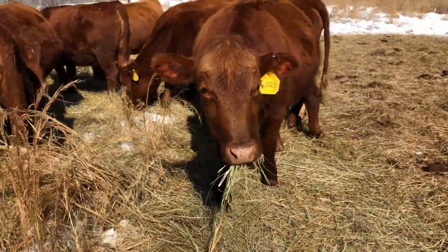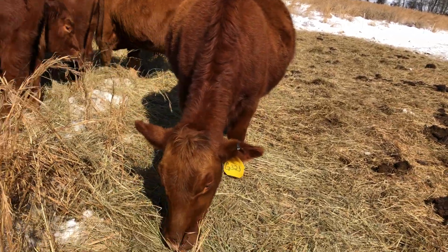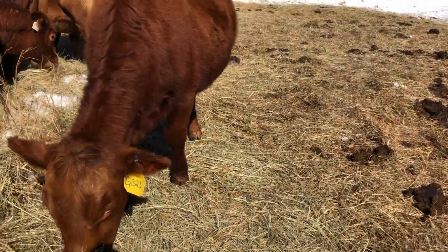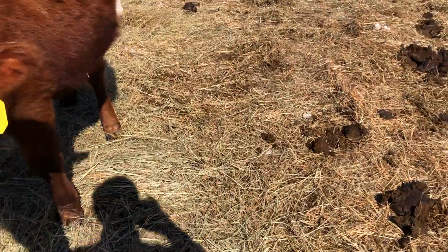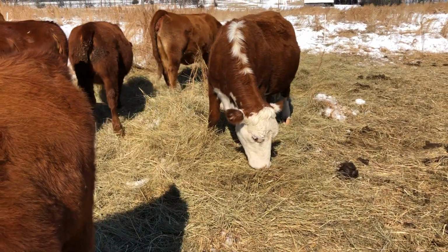Just look at this 323. Looks like a big barrel with a head on it. Number 27, which is this light colored one, we thought was going to calve.